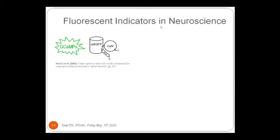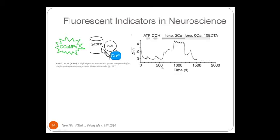So the G-CaMPs are a circularly permuted GFP fused on one terminus with calmodulin and on the other terminus with M13 peptide. And the calmodulin displays high affinity for M13 only in the presence of calcium. That means that the structure of the whole protein will differ depending on the concentration of calcium and will modulate the fluorescence of the G-CaMP. It is shown on this scheme where when you add an ionophore in the presence of 2 millimolar calcium in the cell, you see the fluorescence of the G-CaMP increase in this first version of it.